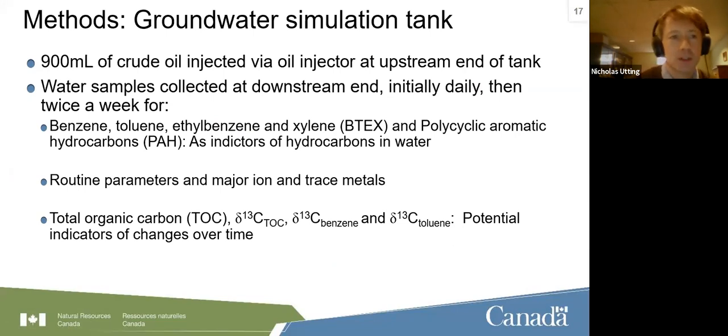In each experiment, we're injecting about 900 milliliters of crude oil via that oil injection port. And then we collect water samples at the downstream end, initially sampling daily and then twice a week, as we try to capture the first breakthrough of the plume and the concentrations increasing. Then we sample less frequently as the experiment progresses, because things are changing less. We're collecting samples for BTEX, so benzene, toluene, ethylbenzene, and xylenes, as well as polycyclic aromatic hydrocarbons, to look at the hydrocarbon impact on the water.